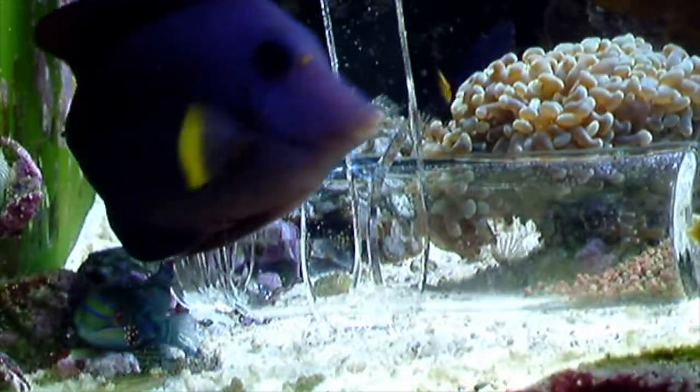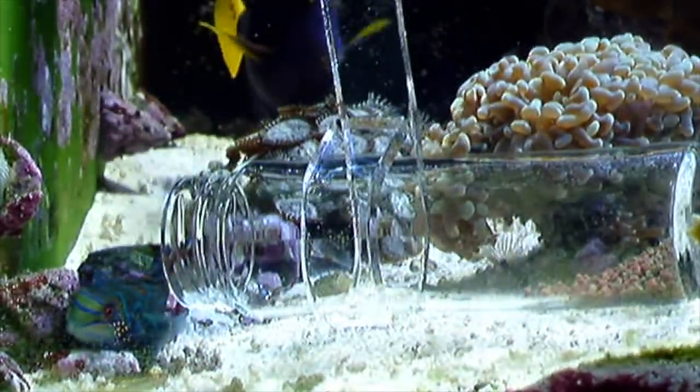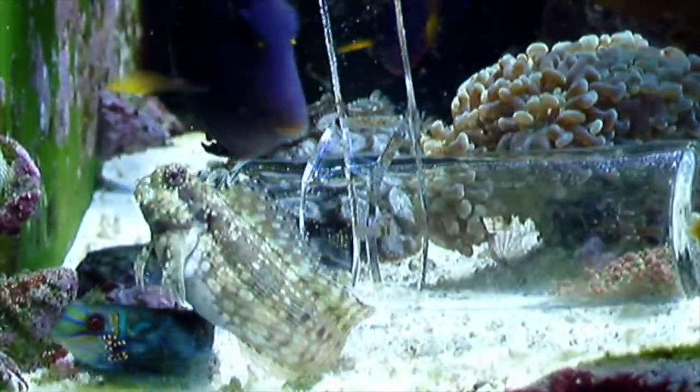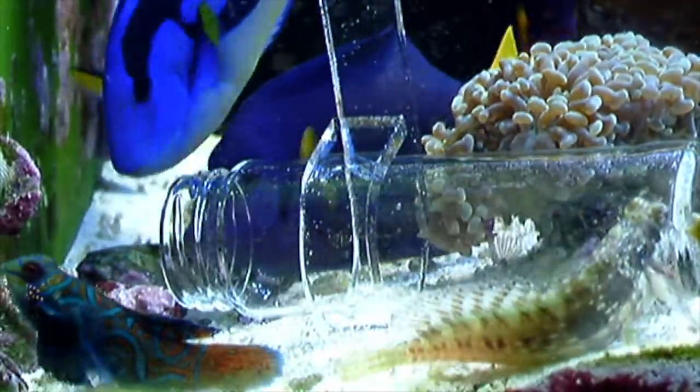There's Spock's lips right there. There's the purple tang. You'll see the lawnmower blenny. You'll see the six-line wrasse. I had four mandarins in this tank. There's the lawnmower blenny. That little guy, as you can see, was well-fed. He actually figured out how to get to that food.